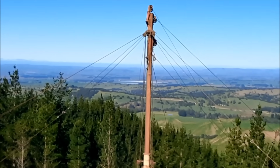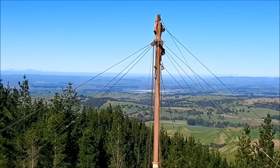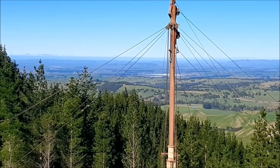And that big white area in the distance with the spars intersecting is an apple orchard. It's fully covered with netting to protect it from hail, I would guess.